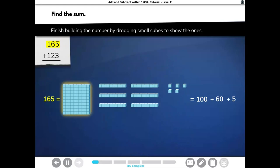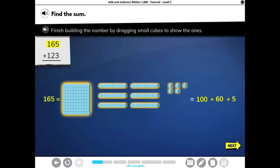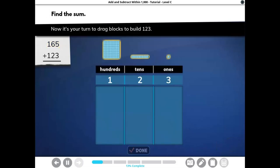165 can be pictured with 1 flat, 6 rods, and 5 small cubes, and can be written as 100 plus 60 plus 5. Now it's your turn to drag blocks to build 123.